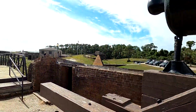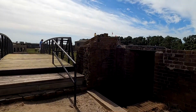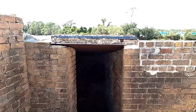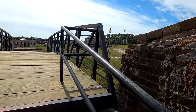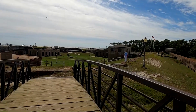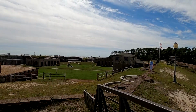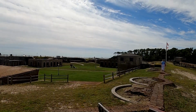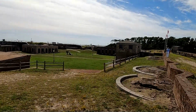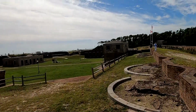So I believe it's going to do it for Fort Gaines here for us. Yeah, here's a way we can go back down if we wanted to, but you know, I've already been down all through there. So we will head on out. And see about getting out of here. Pretty neat area. We'll go look at maybe one last thing over there, that building.